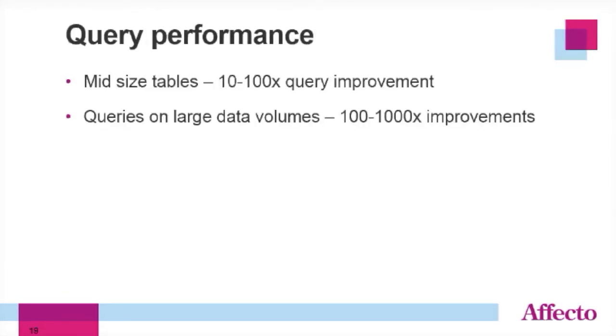Query performance. Query performance is definitely best on big queries. You will see some performance increase on smaller or mid-sized queries, but it's when you come to the really big queries and large data volumes that you will see the big increases. I've seen queries running against 2 billion rows. That's 2,000 million rows. And it returns in 10, 12, 15 seconds.